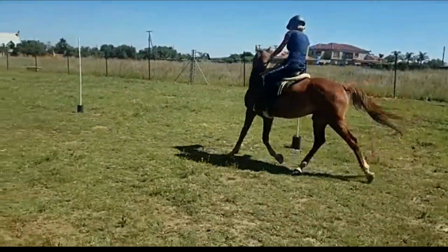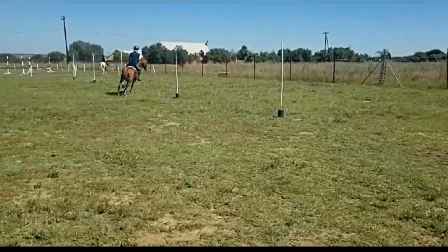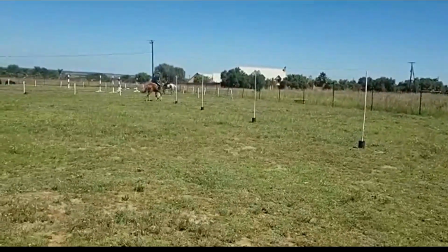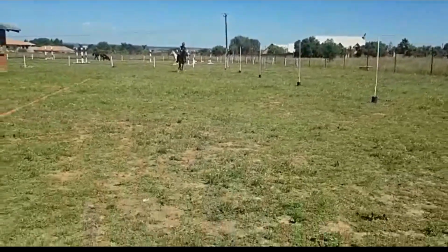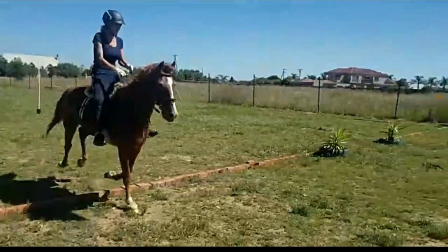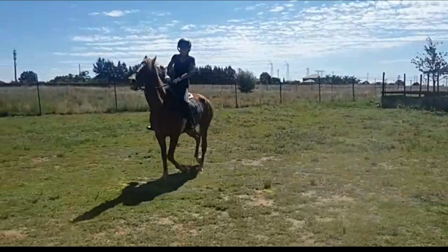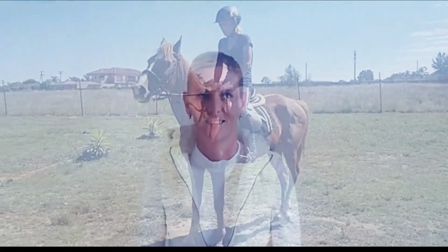But for a first go, I was quite pleased with him because he didn't really hit any of the poles and he didn't run into them. So I was quite happy with him with this. And letting him go on a full gallop with the western mounted games, you need to be able to stop dead with your horse. So neck rein is kind of essential. And he got that quite quickly without me even jabbing on the reins. It's a slight ask.